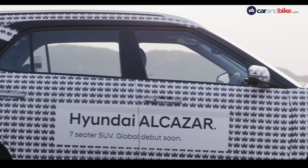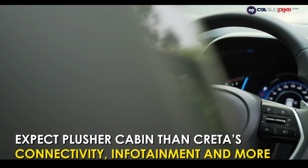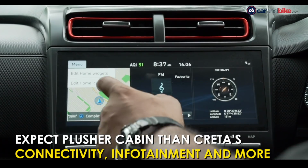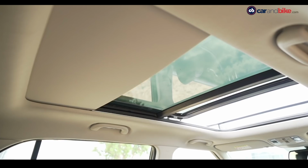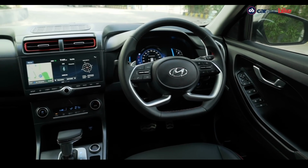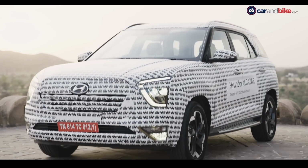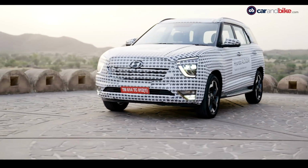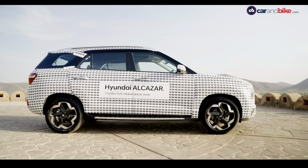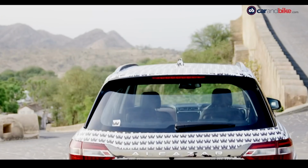The car's interior will sport a whole host of features like ventilated front seats. Also expect Creta-like equipment on infotainment, including a Bose sound system and the same-sized touchscreen and panoramic sunroof. But expect a plusher cabin than the Creta's, which you are seeing on the screen right now. The Alcazar's body uses over 75% high-strength and advanced high-strength steel, so it promises more protection, but again, we'll have to await more details on all the safety equipment at launch.